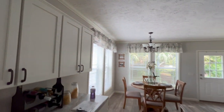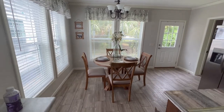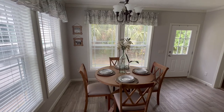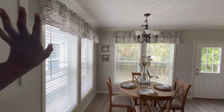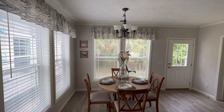All right, so we spent enough time in the kitchen. We got more house to look at. So let's take a look at the dining room and the utility room. So this would be your dining room space, you guys. I love the fact that they have the two windows right here. It lets in lots of natural light in the daytime. Of course, they would have a very nice chandelier.